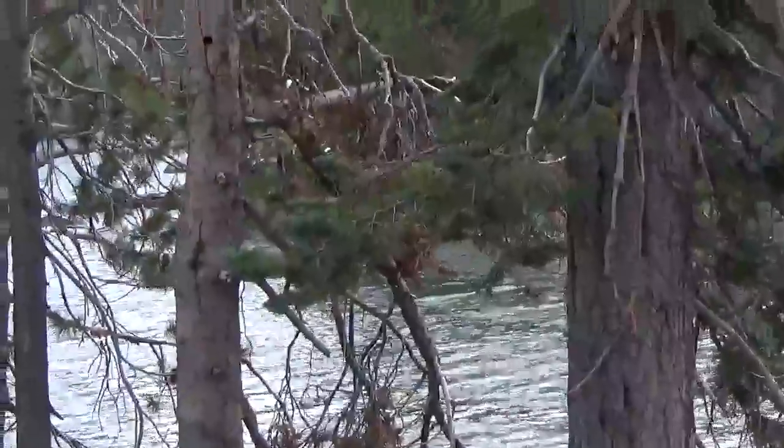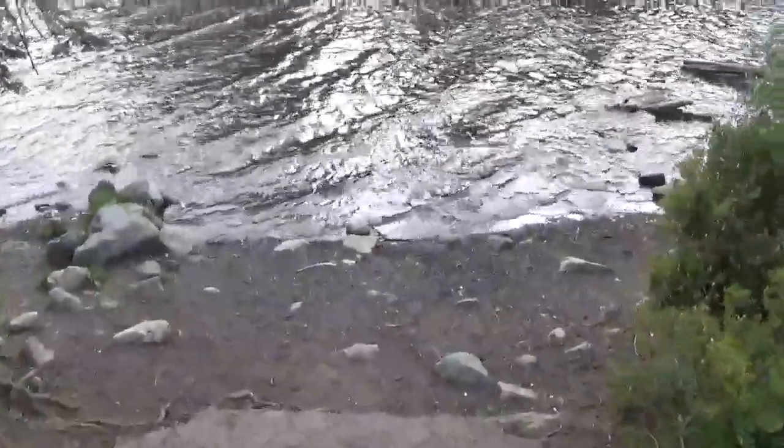Okay, we are at Castle Lake above Lake Siskiyou, about 7 miles out.